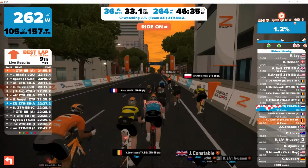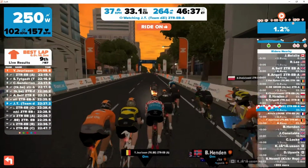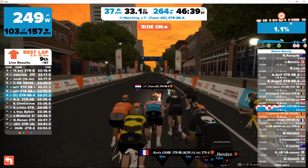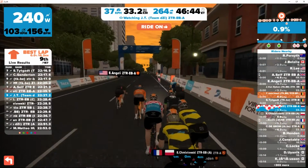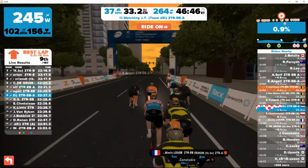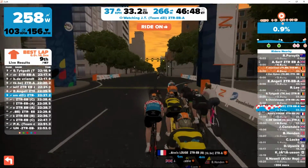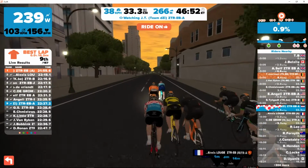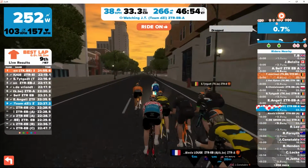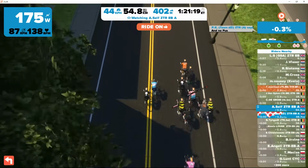Riders are starting to get a little bit fatigued, a little bit tired now. And the way this course is laid out, it looks like it's going to stay this way right to that first climb. It's going to be too hard unless the Belgium team try and work together and give it the old 1-2. They're not going to get away.